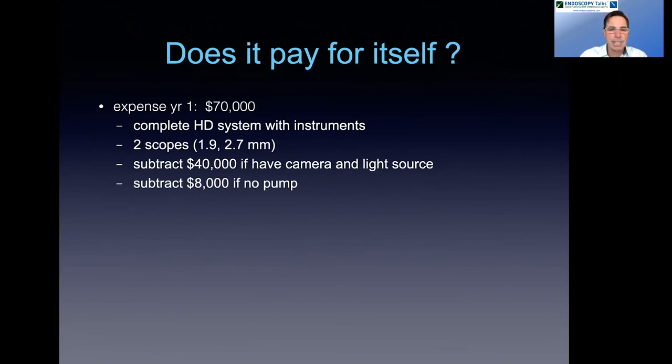Now, again, if you already have a camera and light source, maybe you're doing laparoscopy or you're doing endoscopy, if you're doing laparoscopy, you might have the camera and light source already. But if you do, then it may not cost you as much. But let's say you don't, and it costs you 70 grand.